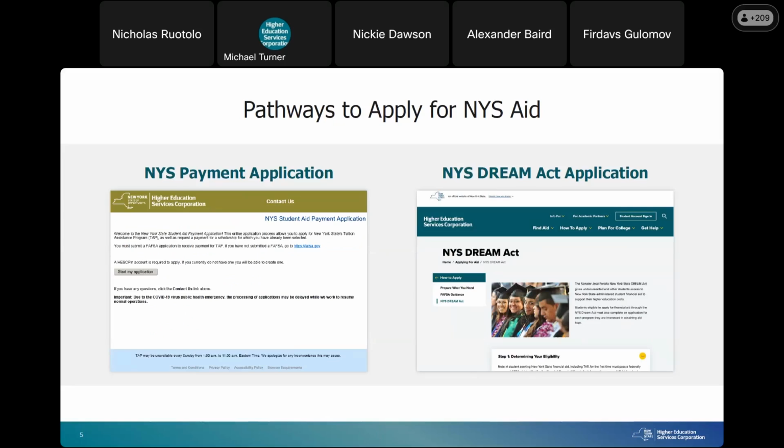So just a reminder about our 2 different application pathways that we have here in New York State. We have our traditional pathway for students who are FAFSA filers and applying through what we call the New York State Student Aid Payment Application. And then we also have our DREAM Act pathway for students who are completing our DREAM Act eligibility form and then moving on to apply for TAP through the DREAM Act.